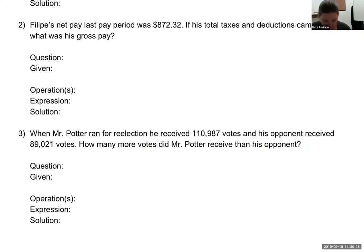So number two says, Felipe's net pay last pay period was $872.32. If his total taxes and deductions came to $239.01, what was his gross pay? Okay, so once again, the first thing I'd like you to do is just go find the question. Don't mush numbers together until you know what they're asking. So help me out, guys. Where's the question? They're asking how much is the gross pay, so how much he made altogether.